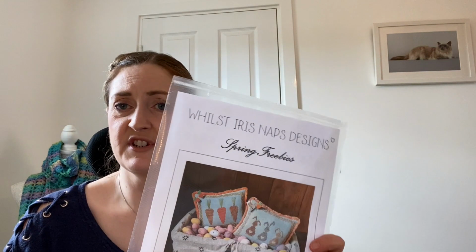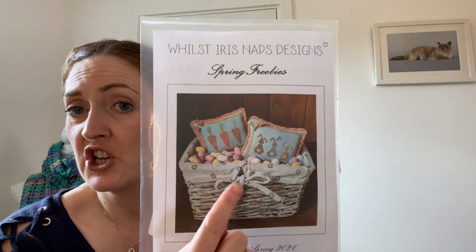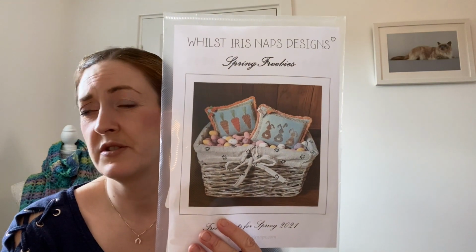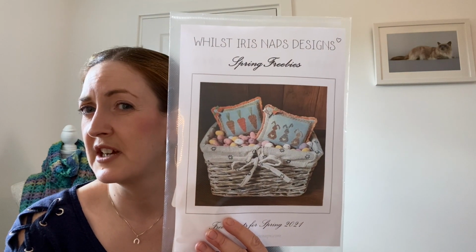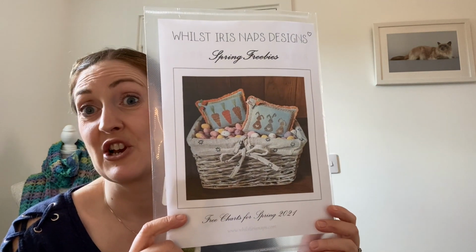And then my next new start was totally inspired by Michelle, Mama Loves You GB. She showed this in her latest video. It's from Whilst Iris Snaps, and it's a freebie chart. It's called Spring Freebies, and you've got a chart for the carrots, a chart for the bunnies, and then there's a chart that says Welcome Spring and another one says Happy Easter. So yeah, I loved them the minute I saw them.